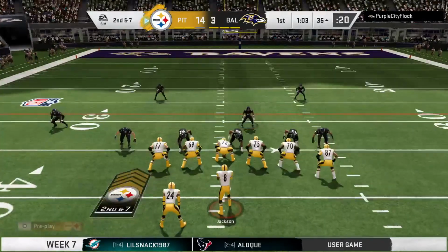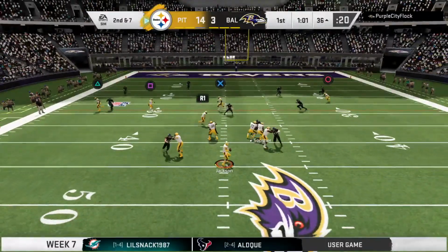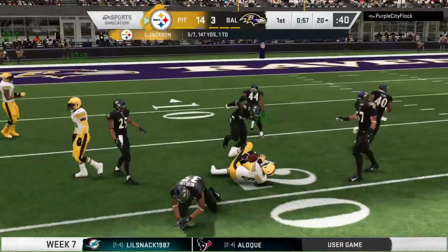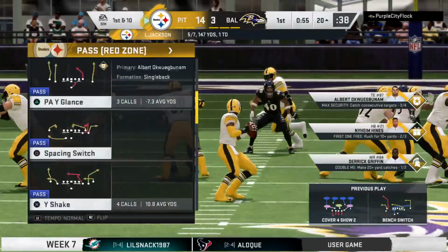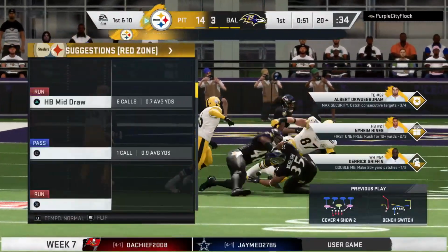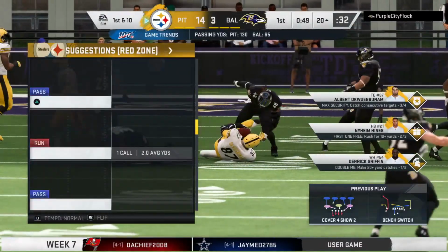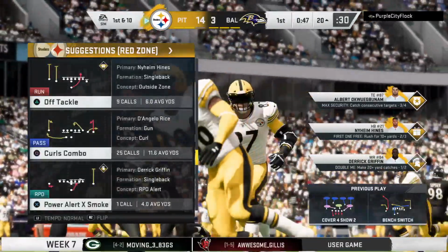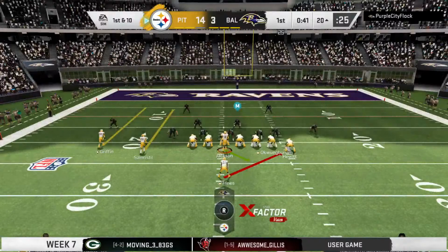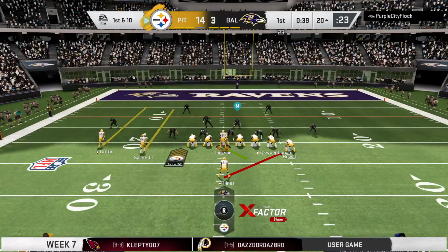Jackson now. Oh, he's got a man wide open, complete. And they'll get this one down to about the 20-yard line. Pittsburgh getting 16 yards there and also a first down. Buddy up. Mike 48. Keep it up, defense. Keep it up, guys.